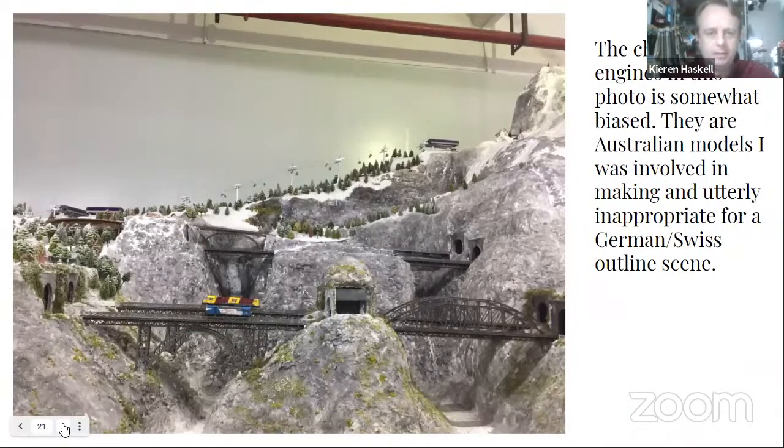Okay, this is maybe more of an ego shot in that we've got two engines in there on the bridge, on the left, that might give some sense of scale. Those are HO scale engines that we made for Australia. Not really that suitable for a German or Swiss outline. They run in the tropics on 3'6" gauge.